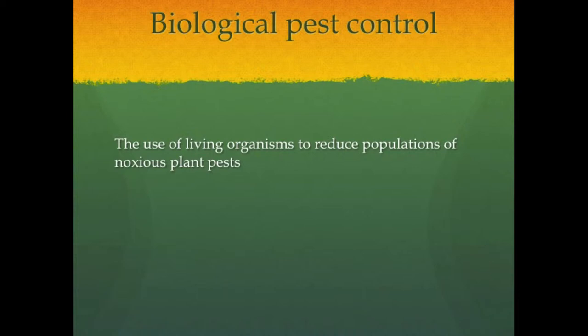What is biological pest control? As Simon Stenberg says, it is the use of living organisms to reduce the population of noxious plant pests. It's a good way to fight the pests. It's better than chemicals which can harm us. So biological pest control is really good for us. And the insects have existed for thousands of years, but we just discovered biological pest control in the last 120 years.